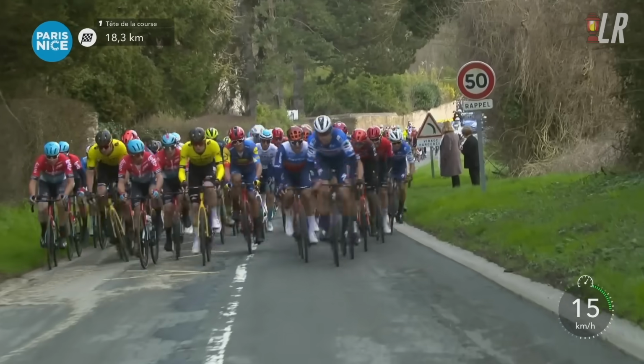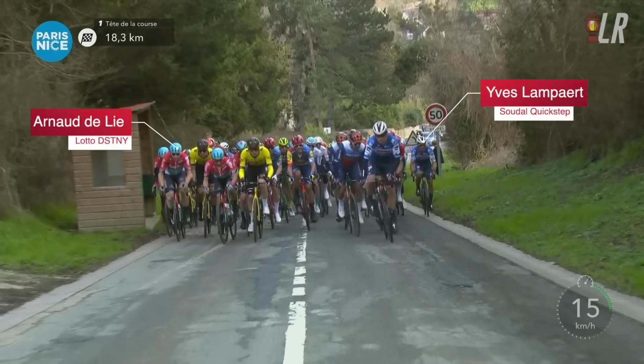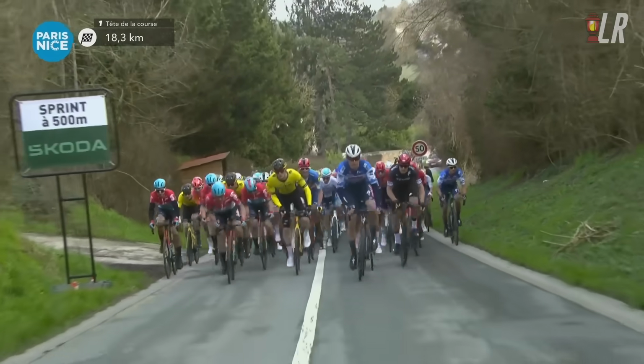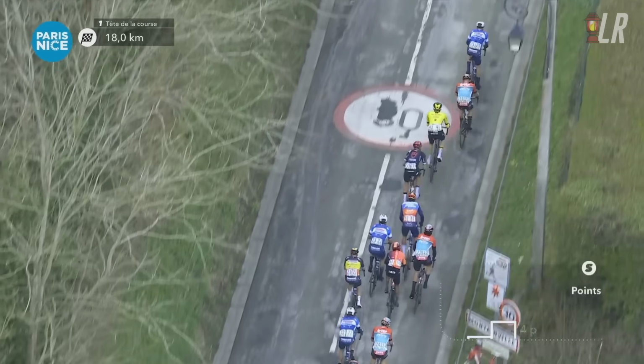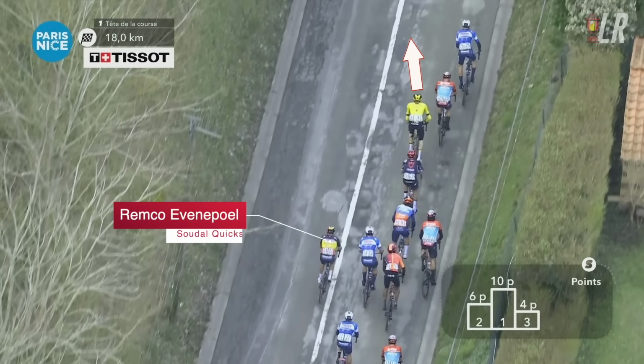Remco doesn't start in good position. There is Casper Pedersen on the front who looked back, but Lampaert's trying to move up in the gutter. Remco started too deep. De Lie's in good position for Lotto Dstny, that's for sure. On the left-hand side, Trentin as well for Tudor. But yeah, Remco has to make up a lot of wheels. He gets there, and then he's with Lampaert, and they can't bring him up. And as he decides to move up, Jorgenson jumps, and we've got 6, 4, 2 bonus seconds at the line.